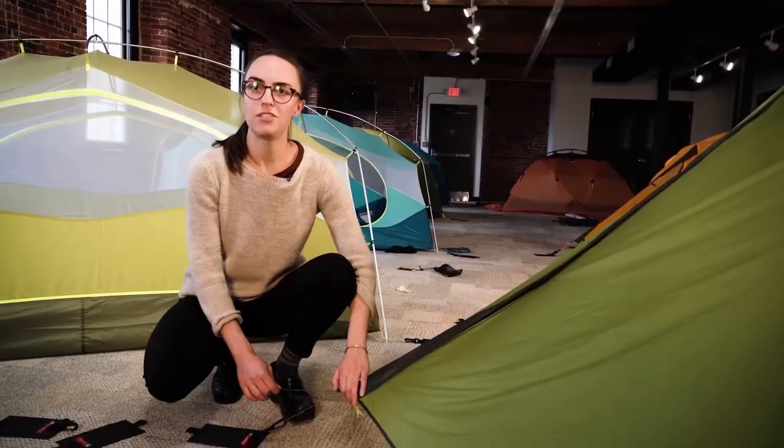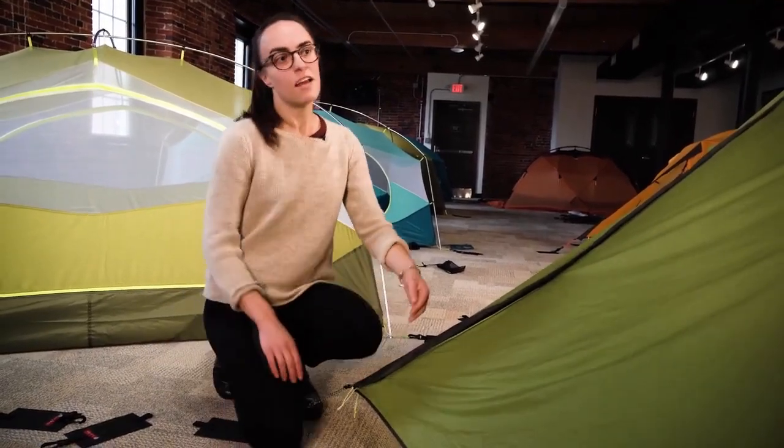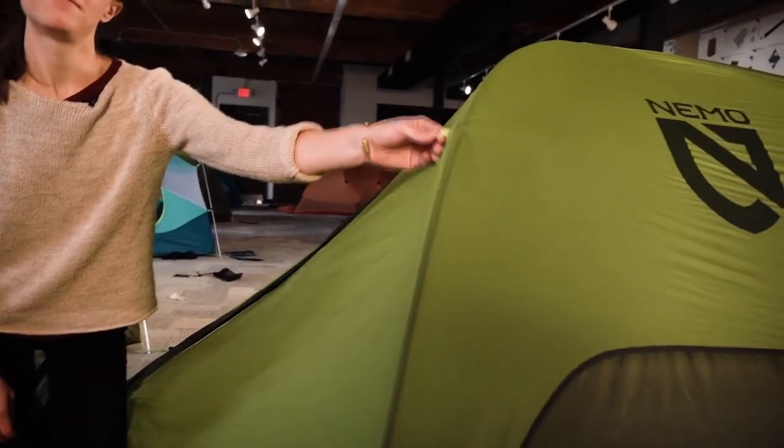All there's left to do is adjust the tension on your rain fly and use any guy out points if you think it's going to be windy. And that's the Hornet.